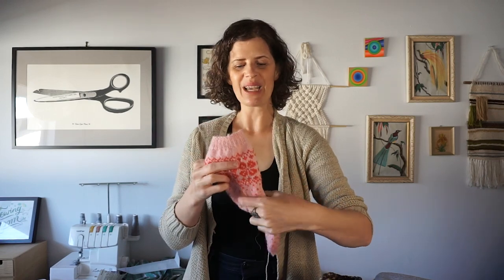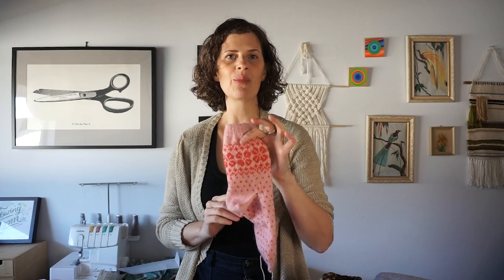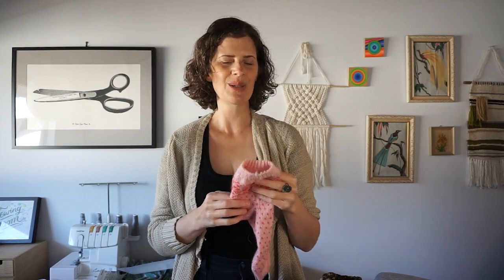So I've also done a little bit of knitting, and this is a colorwork sock. I need to make the second one. This is from the Midwinter Sock Set pattern by Summer Lee Designs. I think her designs are really great, really fun and colorful.